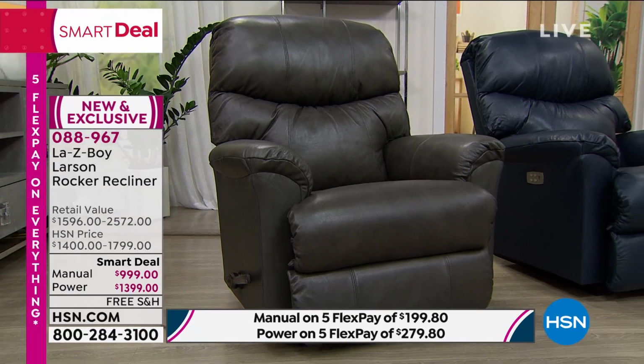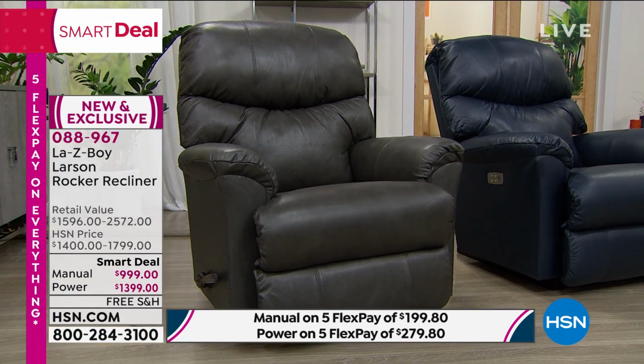And then the other choice that you're looking at is that charcoal gray, more of a contemporary color, just a beautiful, beautiful choice. If you want the manual in the charcoal gray, I now have 50 left. A little bit more than that in the power choice. I have 85 left if you want it in the power recliner. Whatever choice you make, you're going to love it.